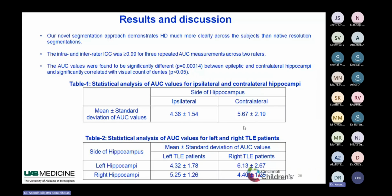Okay. We already published this dentation in the healthy controls, and we want to see how this dentation as well as our AUC method works or operates on epilepsy patients. So that is the idea. What we found was very interesting. You see table 1, statistical analysis of AUC values for ipsilateral and contralateral hippocampi.